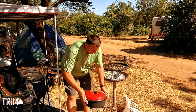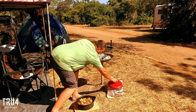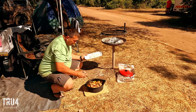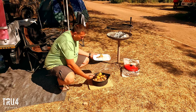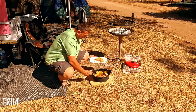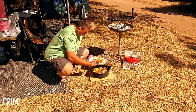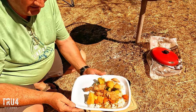Let's take it off, show you quickly. You would have noticed that I didn't stir the pot too much. So you get all your vegetables and everything still intact, and it looks beautiful. Just look at that.